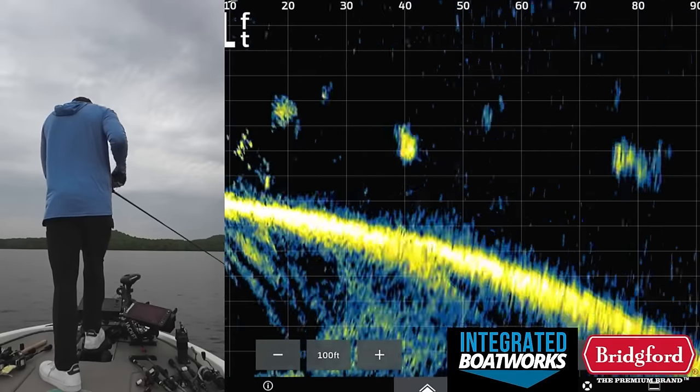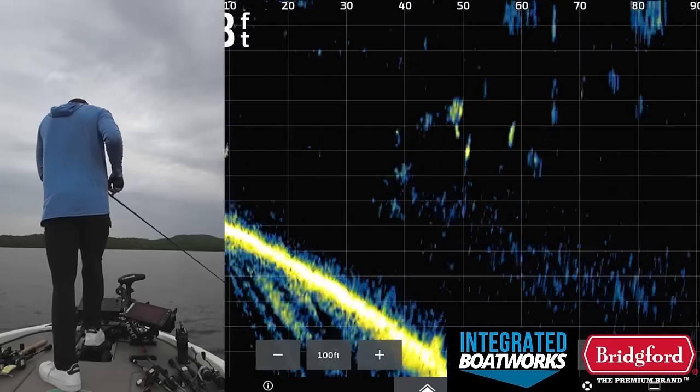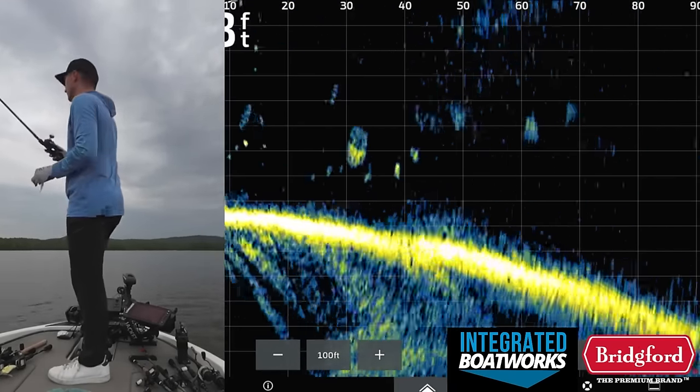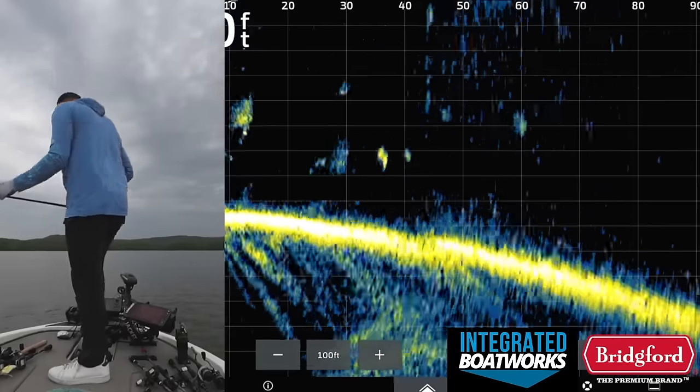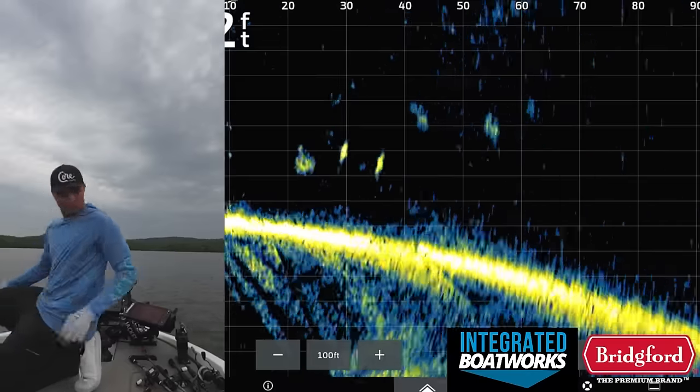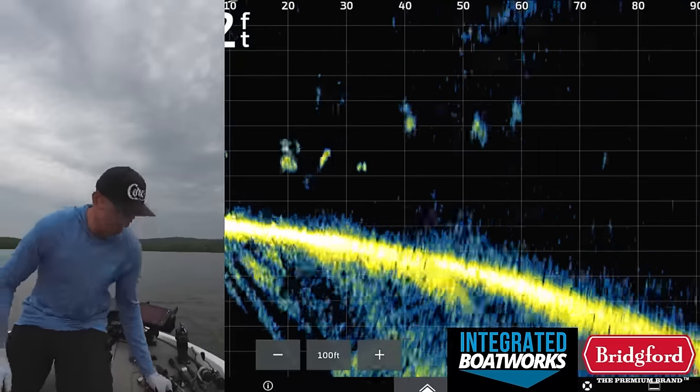Okay. So feeling pretty good about this spot. Found some fish, but let's keep rolling. I want to try to find something else because we have time. So we might as well keep trying to find something new. Let's go continue our search, see if we can find something even better than this.